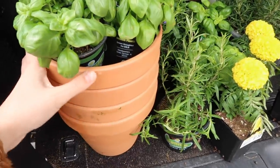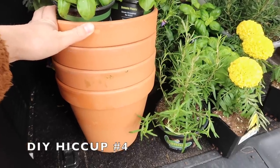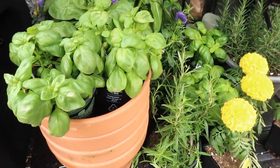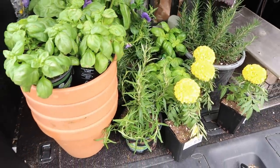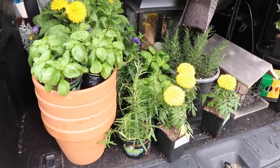We also have these terracotta plant pots that I completely forgot to paint yesterday when I was spray painting everything else. So I'm gonna have to get that done before I can work on potting any of these new plant babies that we have and pulling this space together with the finishing touches. But I'm gonna get started with that doorknob and then we'll work on the rest of it.